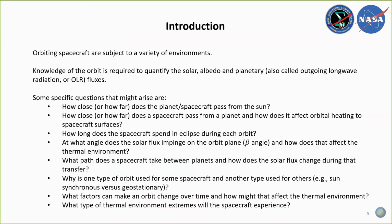So just give you a little bit of introduction. Orbiting spacecraft are subject to a variety of environments, and you really do need to know something about how that spacecraft is moving through space, whether it's around the sun in a heliocentric orbit or orbiting the planet or a moon. You have to know those if you want to understand the environment. And I'm not going to go through all of these questions, but let me just pick a few of them. And I imagine as thermal engineers, you've run across one or more of these in your work.